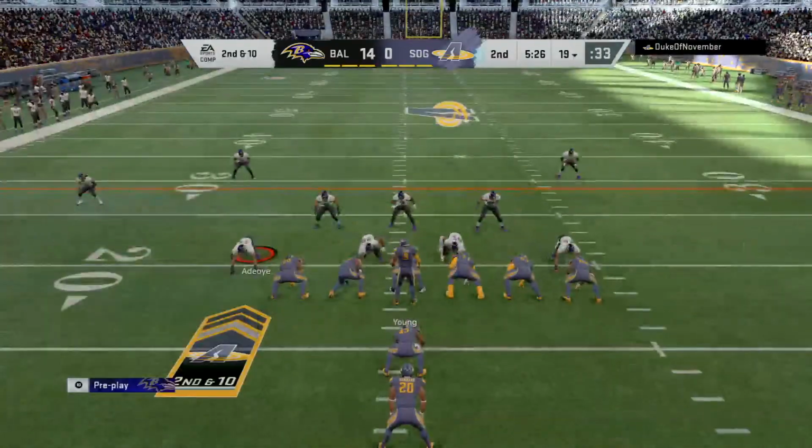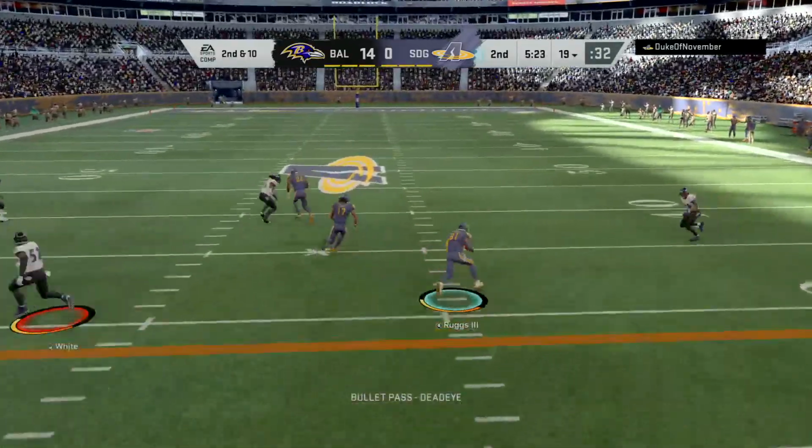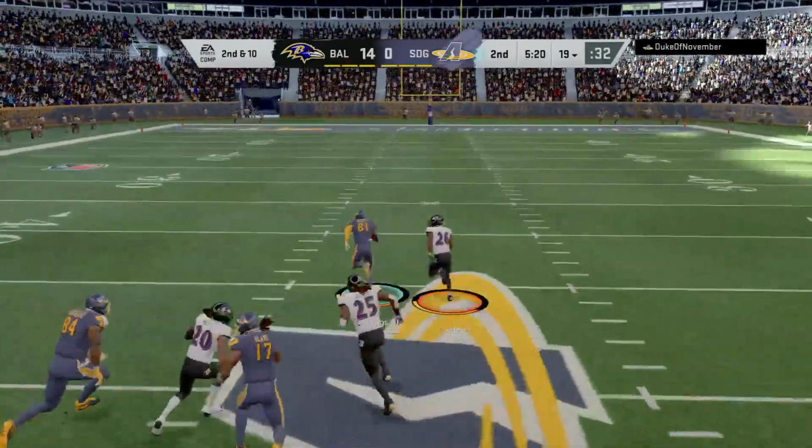So after the incompletion on first, now 2nd and 10. Young throwing again. Wide open receiver, complete.